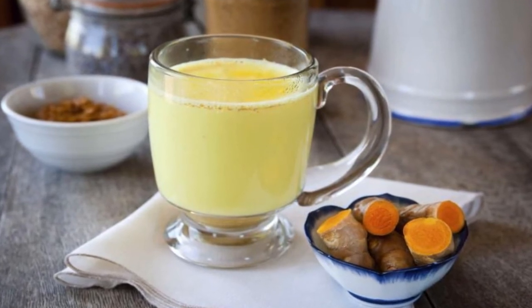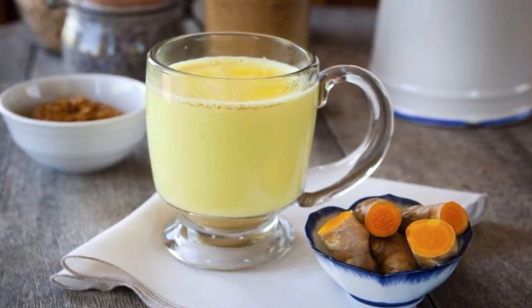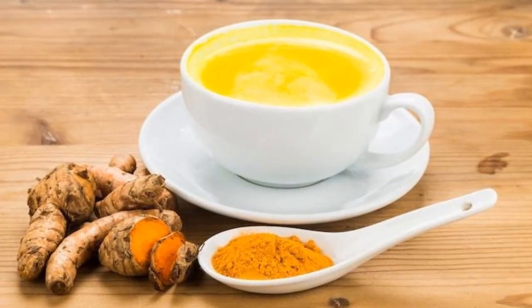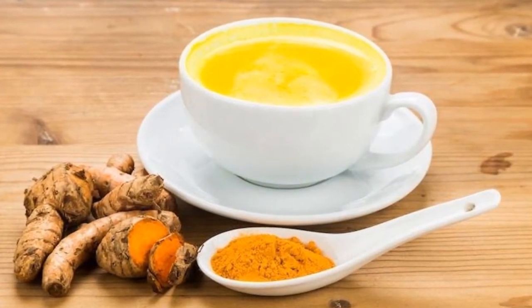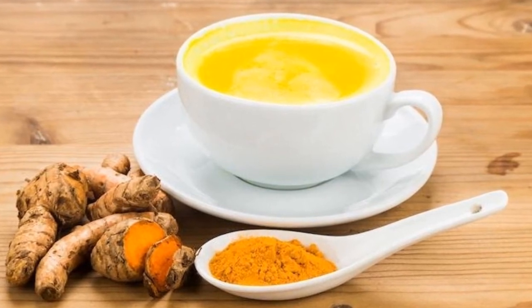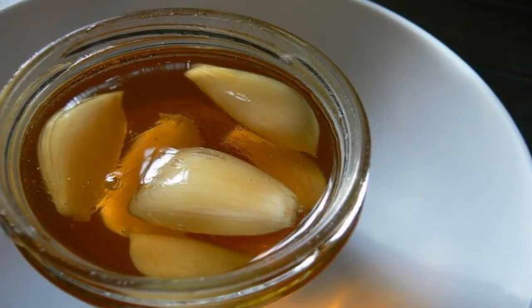Turmeric contains a powerful pigment called curcumin. This, in addition to its characteristic color, gives it anti-inflammatory and antibiotic effects. These qualities make it good to use to fight urinary tract infections and inflammation.